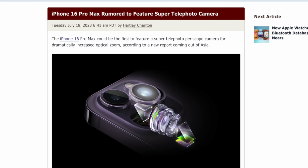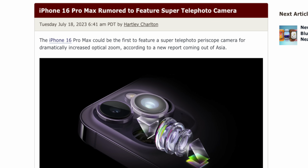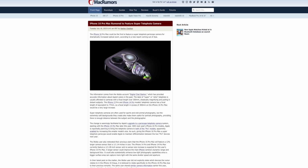And then we've also heard that the iPhone 16 Pro Max could be the very first phone to feature a super telephoto periscope camera for dramatically increased optical zoom. So that would be big, but of course we're still so far out, who knows if that's going to happen. Although I will say that leakers on X are saying to wait for the 16 series, but isn't that how it is every year? I mean, I'll wait for next year every year. I don't know.